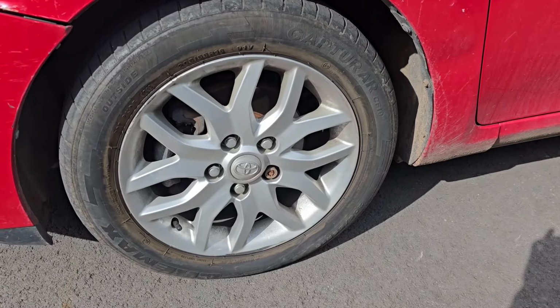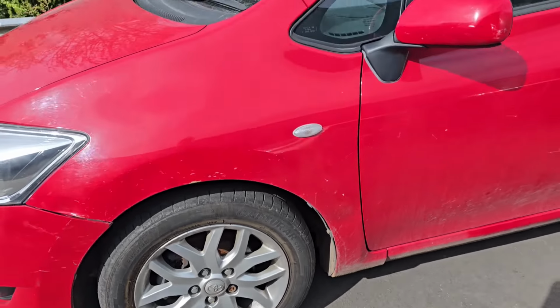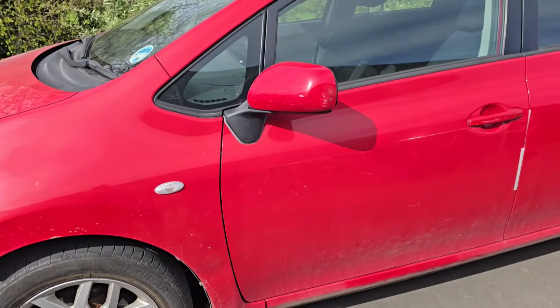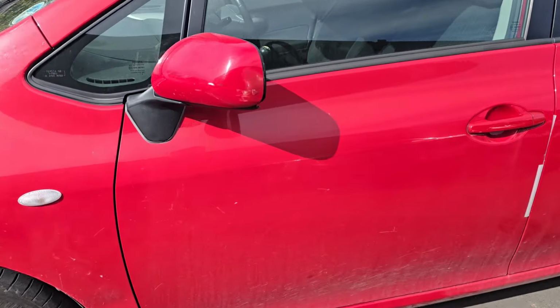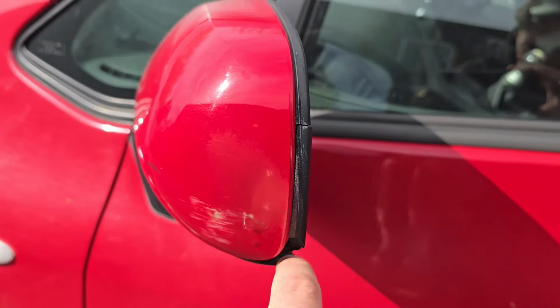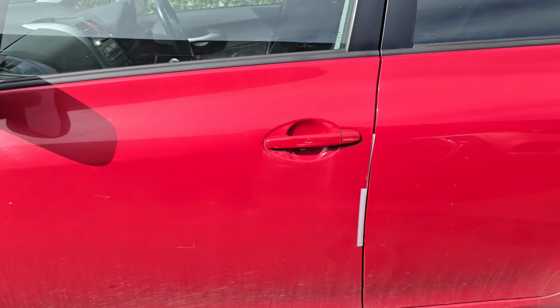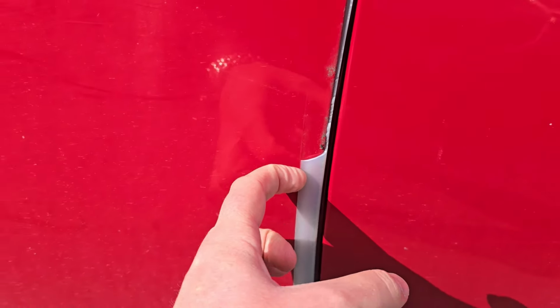Wheels are in really good shape actually for a Toyota. They normally corrode quite badly, but it has been garaged. So despite the look of it, we did pick it up from inside of their garage, so it's always been in there. Wing mirror has a bit of damage. The rest of the passenger side's not too bad. It's got these door protectors which don't look like they've cut. Oh, there we go. Flicking off of my hand, the plastic. That's it, I've improved that.